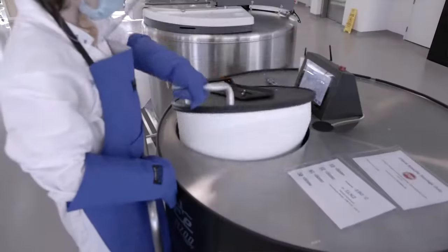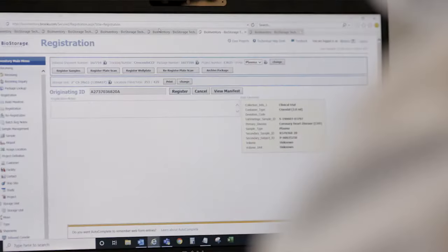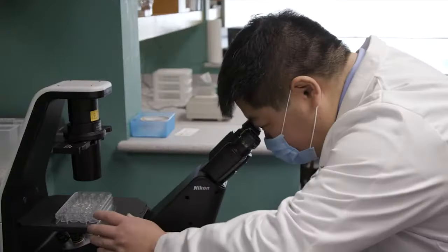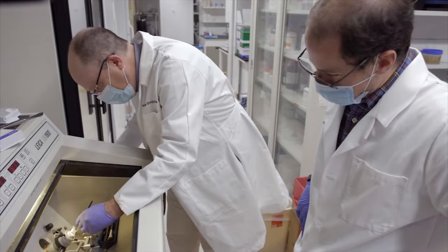Think of it as a big library where medical researchers can check out donated samples stored in a secure database for scientific study to better understand how genetics, lifestyle, and environment affect our health. The building is part of the Cleveland Innovation District that expands Cleveland Clinic's research footprint, helping accelerate discoveries and translate breakthroughs in the lab to new treatments for our patients.